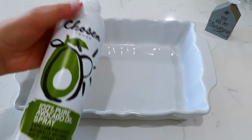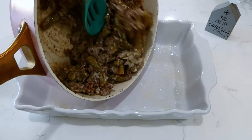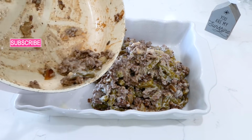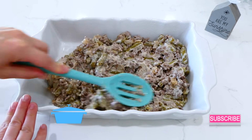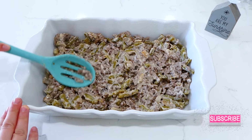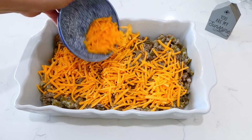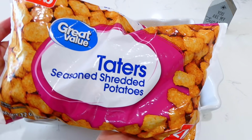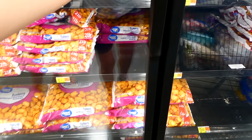Over to my large baking dish, I'm going to spray it with plenty of nonstick spray, then go ahead and add that mixture right in there and spread it out as even as possible. As you probably know by now, I absolutely love cheese, so I sprinkled a cup of shredded sharp cheddar cheese over the top. Then I'm going to put my tater tots on top of the cheese.